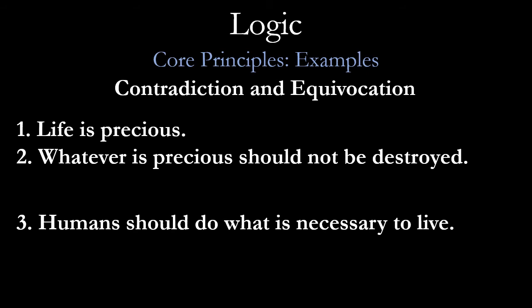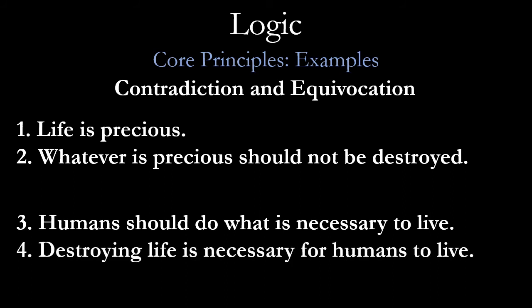Again, there are some counterexamples. There might be some cases where this is not true, but let's just generally take a look at this statement. Humans should do what is necessary to live. Okay, well, something else that we might recognize, again with some important qualifiers, is that destroying life is necessary for humans to live. Even for, say, vegetarians, well, isn't it the case that in order to live, we need to eat vegetables, vegetation, which contain the nutrients that we need to survive, right?